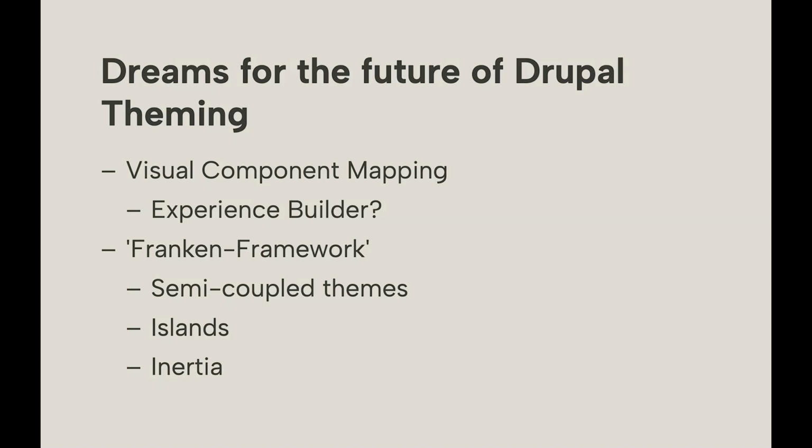Yeah, I'm over time, so I'll basically stop, but this was just covering some dreams for the future. The big piece that I know is coming, be it with Experience Builder or some other contrib tool, being able to do the mapping in Drupal's UI instead of having to do everything in the Twig template, will be a nice next step for SDCs. We'll definitely get there. I think technically the 2.0 version of UI Patterns can do that for you now.